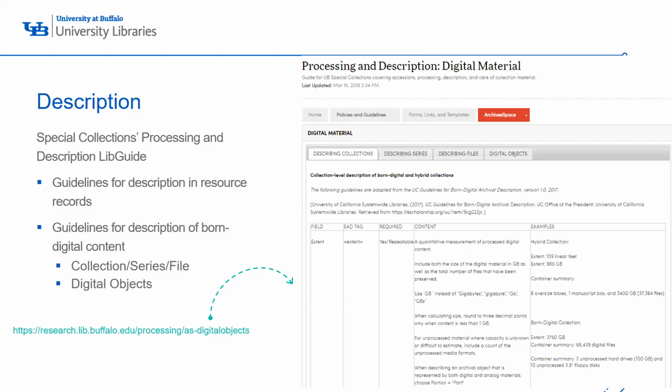We developed guidelines for describing digital content, and we also updated our existing guidelines for describing analog collections. And the result of this is a LibGuide that our staff and students use when processing analog, digital, and hybrid collections. See on the screen that this is just a screenshot of our LibGuide.